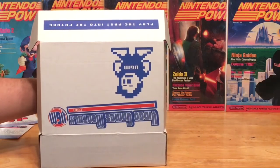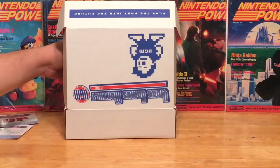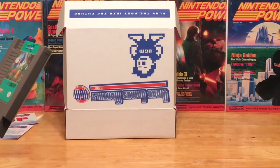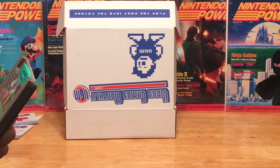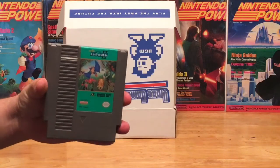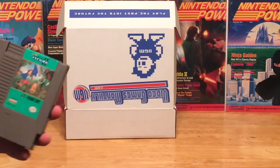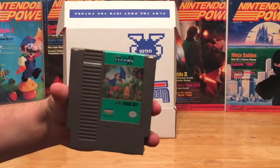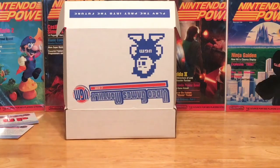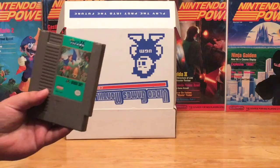All right, I feel a Nintendo game, a Nintendo 8-bit game actually, and it is Adventure Island 2 by Hudson Soft. Okay, I don't have this one. I know about it. It is a side-scrolling adventure game, similar to Mario, Sonic, that kind of thing. So very cool. I'm anxious to play it. I don't know if it's a great game or not. I haven't played it yet, but it's one I don't have in my collection, so that's going to be welcome.